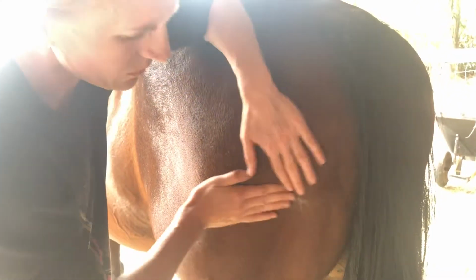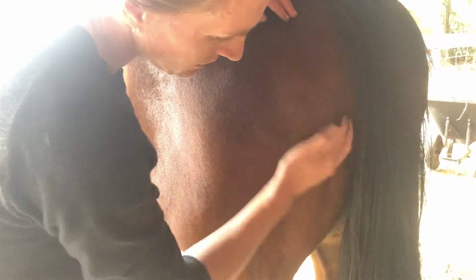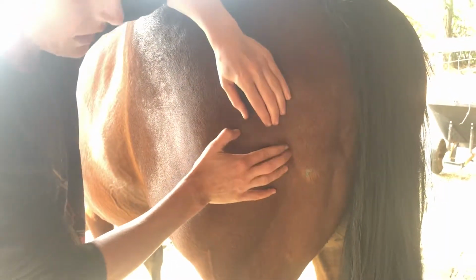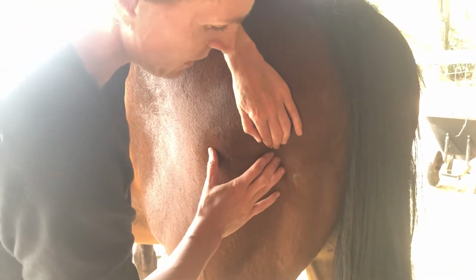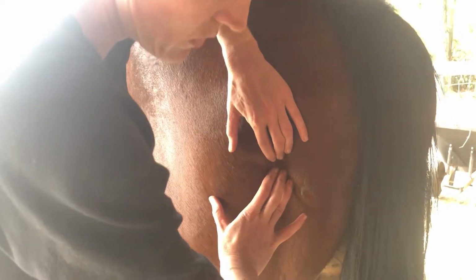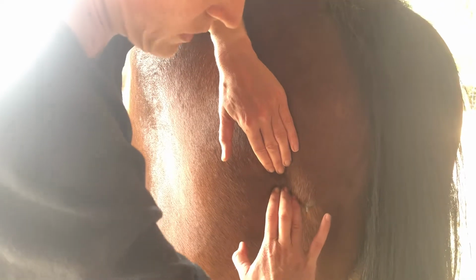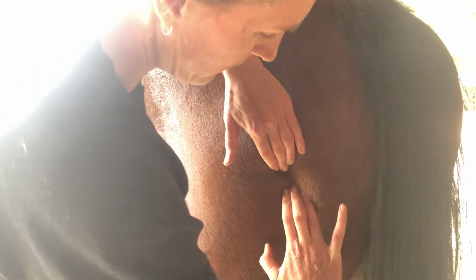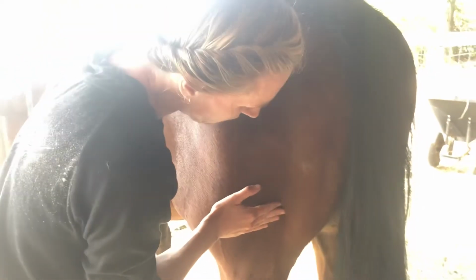And always remember, don't do this on acute scars. You need them to be fully healed. This is quite an old scar. So I would recommend a couple of months before you really start doing intensive scar work, at least. Although you can do some less intensive, gentler work earlier on, this kind of deeper work is best to leave for a little while.